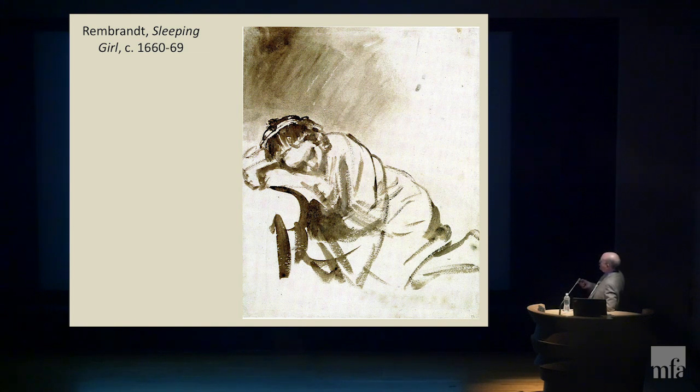I mean, even in very economically shading in just a little bit of the back that suggests perhaps that it's dark while she's sleeping, leaving a lot of it just blank paper. But that blankness takes on a shape quality, and you really experience that not just as emptiness, but as part of the sleeping figure.